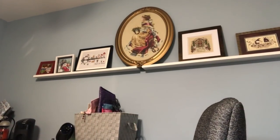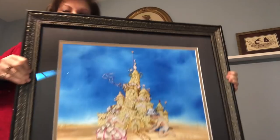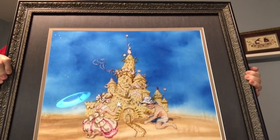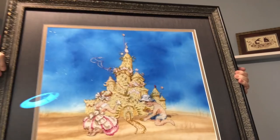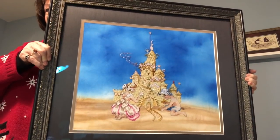I have picked up my framed Seaside Kingdom, and I want to share her with you now. And here she is. I'm going to step back and let you see her in full. And here she is. I'm sorry you can see my light in this, but this is my Seaside Kingdom. I'm going to step back enough, hopefully, that you can see the whole piece. And then I'll come in for a closer view.